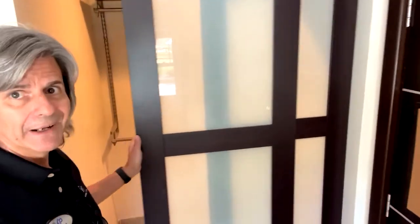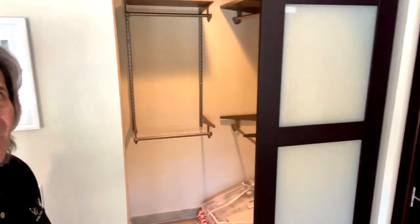So we do have a closet here. This is a big walk-in closet, okay? It's also got the light in there so you can see the nice effect. But it's a good walk-in closet. Nice shelving already in there. And again, lots of natural light coming through.